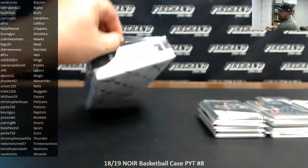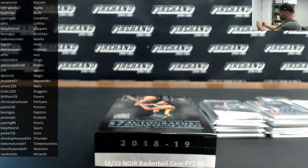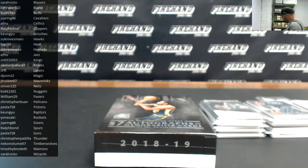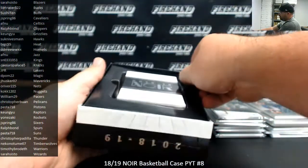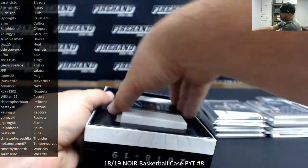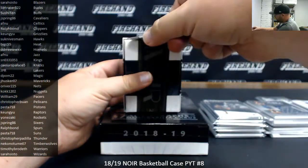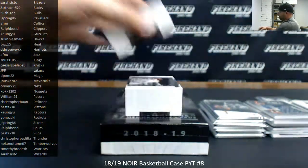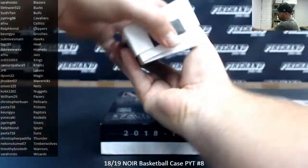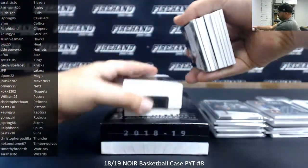All right, yeah, once Leather and Lumber fills up, it'd be good to get a half case of that in today for sure. This box feels especially heavy, like there's two metal cards in here or something. There's definitely one metal. Okay.